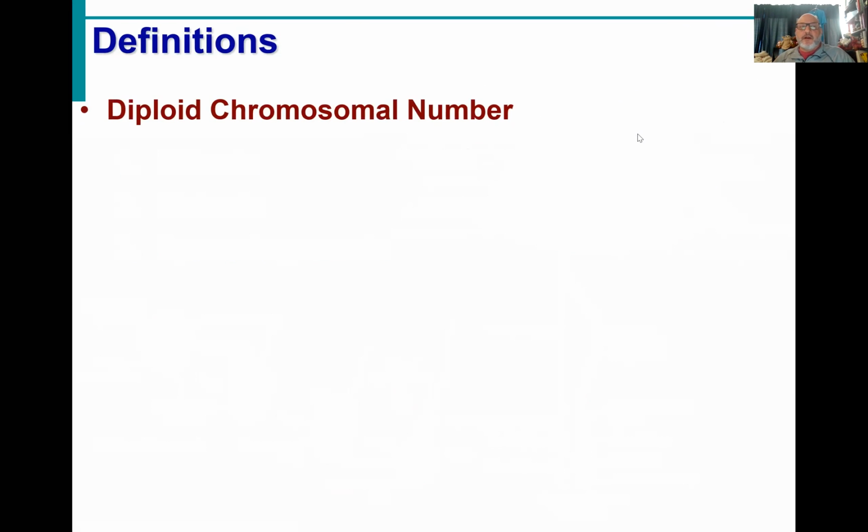Excellent. All right. So most of the cells of our body have a diploid number of chromosomes. What is the diploid number of chromosomes in a human? Excellent, 46 chromosomes.